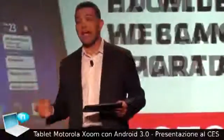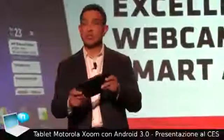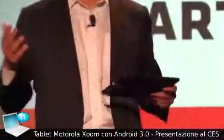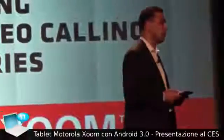It'll support Adobe Flash. It has accelerometer and gyros built in, so you can actually play excellent games. And it has front-facing and back-facing camera for webcam and video calling. And as you've seen, with a lot of other devices, we have smart accessories. So we will enable multiple other experiences in combination with this device. So these are some of the features.